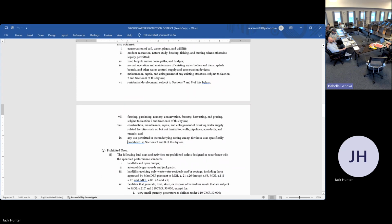What we are going to allow: conservation of soil, water, wildlife, outdoor recreation, horse paths, bicycles, maintenance of water bodies, dams, etc., residential development, farming, gardening, etc., construction, maintenance, and repair of water supplies, and any use that's in the underlying district. And most of this on the map is rural residential. There's some commercial. I'm reading; it's the first time I've had to digest this thing.